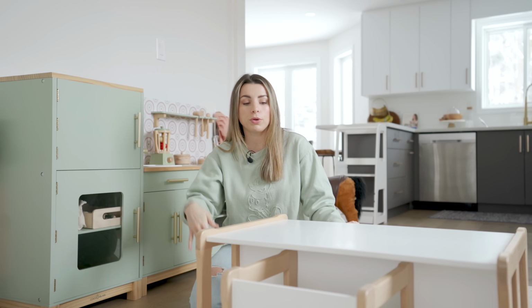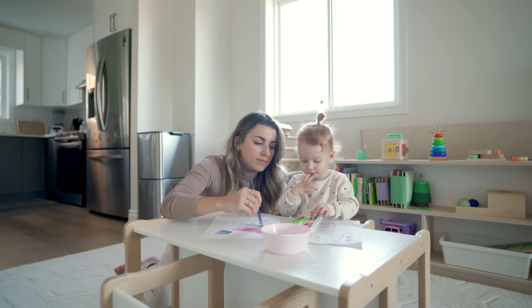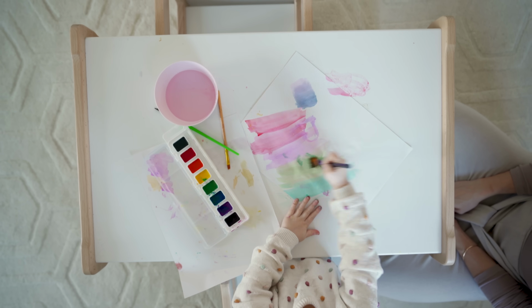And so you could use that at your front entry for putting on your boots and stuff. I'm just in love. It comes in so many different colors. I got the white, and let me tell you, we have used it so much. Our daughter eats on here, colors, paints, everything, and it just wipes off so easily.